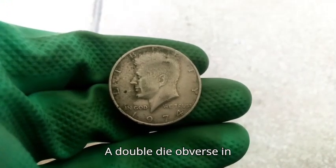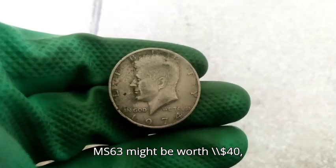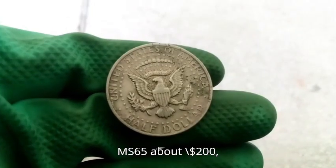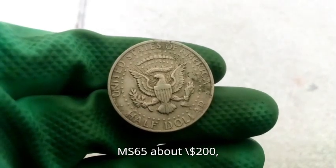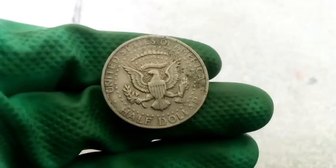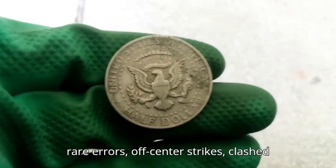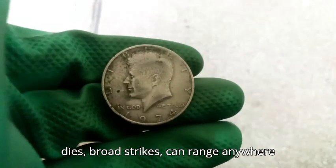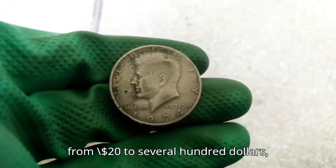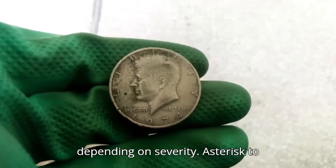A double die obverse, DDO, in MS-63 might be worth $40, MS-65 about $200, and MS-66 up to $450. Other rare errors, off-center strikes, clashed dies, broad strikes, can range anywhere from $20 to several $100s, depending on severity.